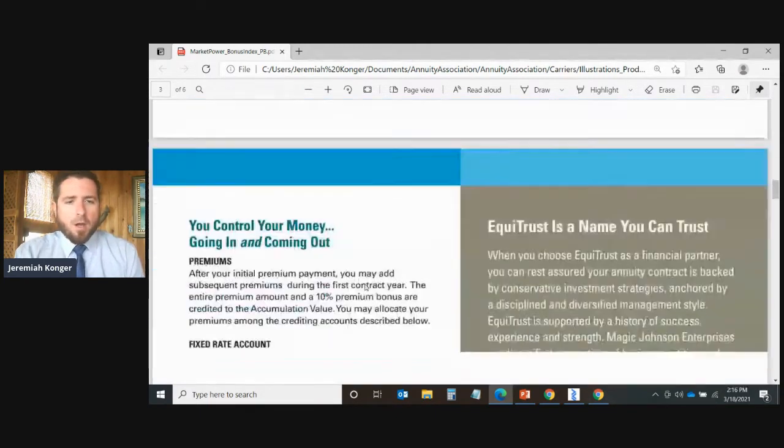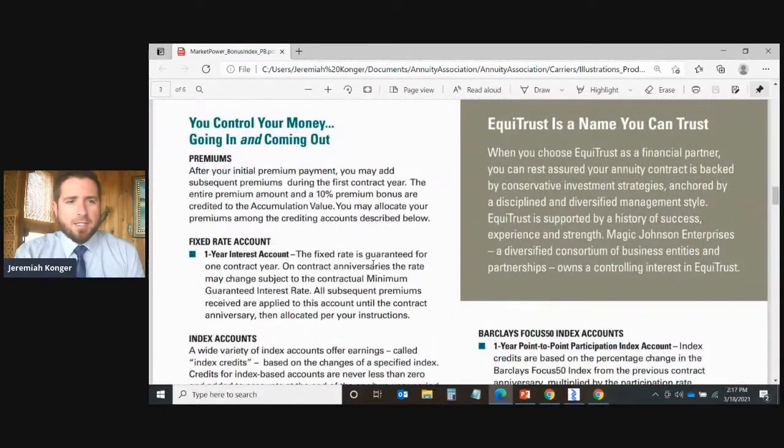So, okay, I hope that all made sense. Let's continue on. So you control your money going in and coming out. So with premiums, after your initial premium payment, you may add subsequent premiums during the first contract year. The entire premium amount and 10% premium bonus are credited to the accumulation value. You may allocate your premiums among the crediting accounts described below.